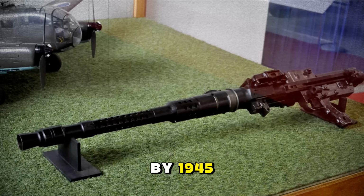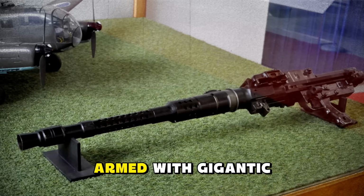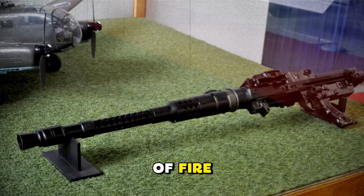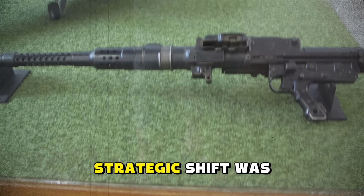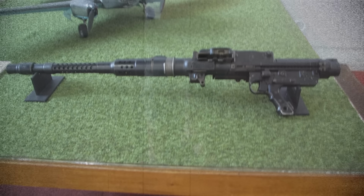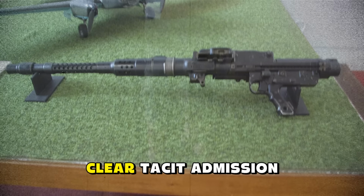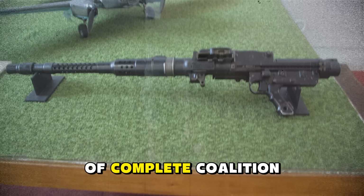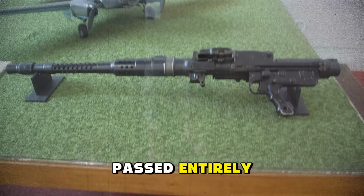By 1945, enemy fighter production had begun shifting massively towards specialized point defense interceptors armed with gigantic cannons. These designs focused on the 30mm weapon, often sacrificing rate of fire and even maneuverability entirely for sheer single-shot explosive power. This final strategic shift was less an evolutionary step forward and more a frantic, desperate attempt to survive by brute destructive force. It was a clear, tacit admission that the more balanced, precise approach epitomized by the MG-131 was now strategically obsolete in the face of complete coalition air dominance. The time for clever, aerodynamic compromises had sadly passed entirely.